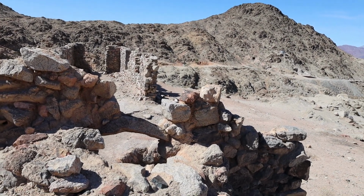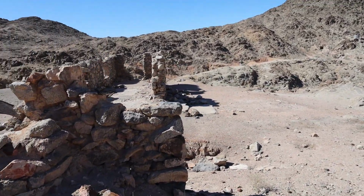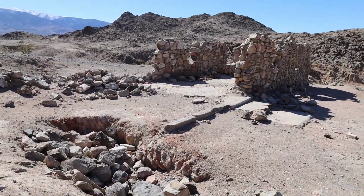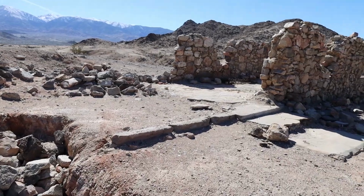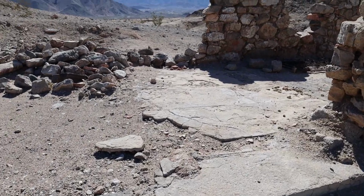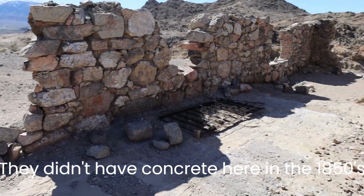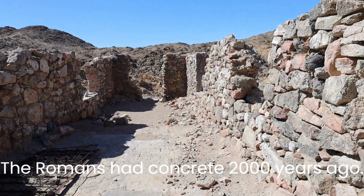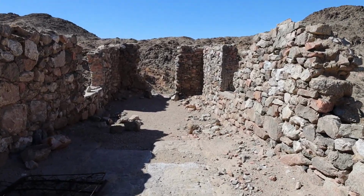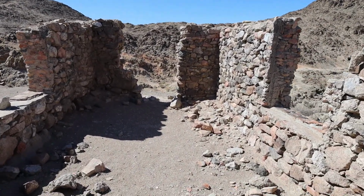I believe that's what's left over of a fireplace. Okay, now, there's concrete on the floor here, so I can tell you that they did not have concrete in 1850. So that must have been something that was put in when the modern roof was put on. I'm going to assume that.